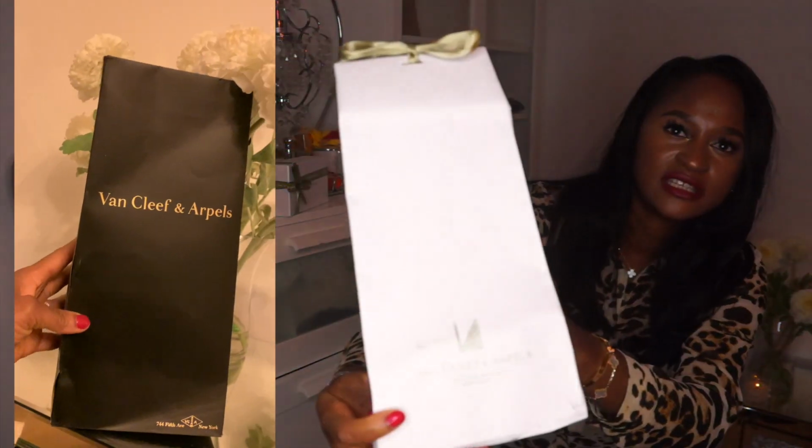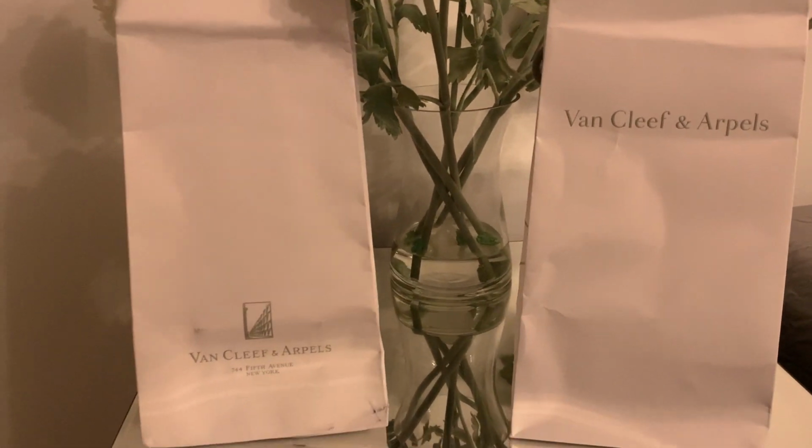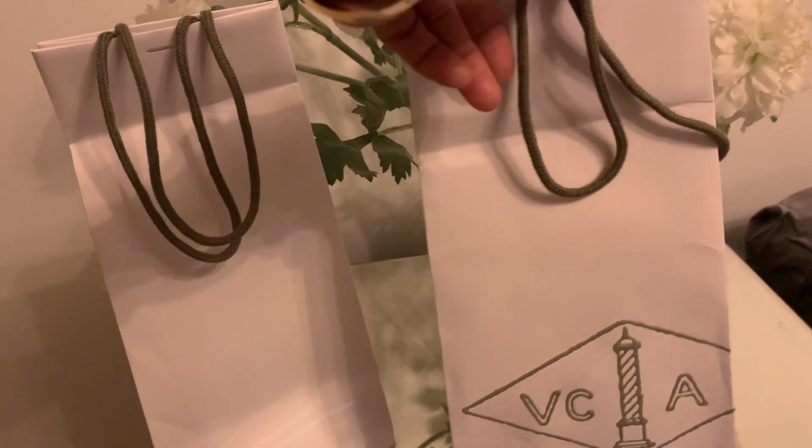But this is different, because I don't know if you can see here. If you can't, I'll put a cutout that shows Van Cleef & Arpels, Fifth Avenue, New York, which is different from this other Van Cleef, which is just VCA and Van Cleef at the back. Again, I'll try to show you guys as much as I can when I'm able to. So anyway, I'm going to open what hubby got me now.